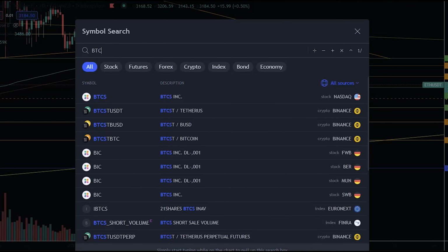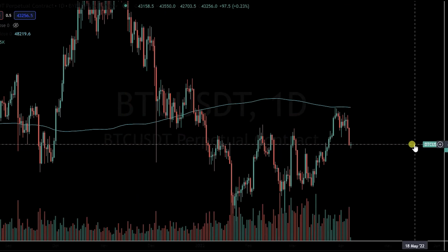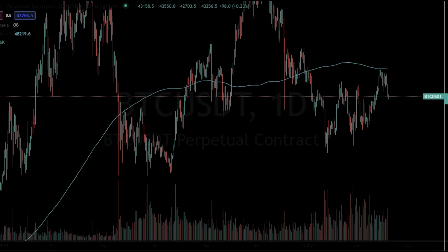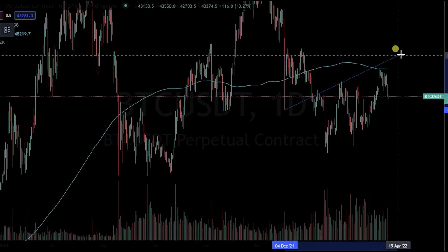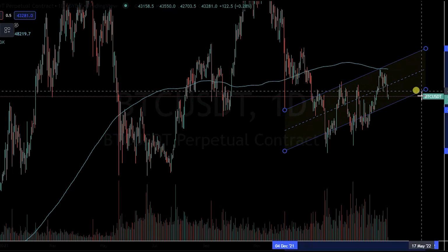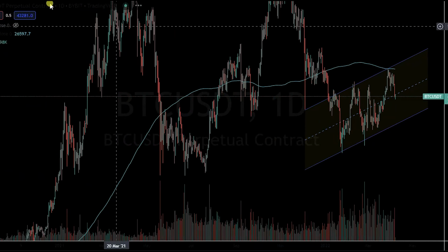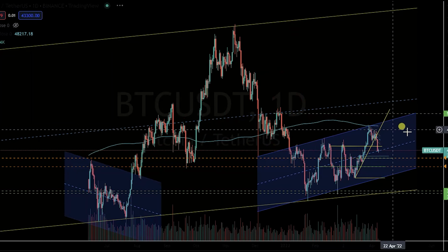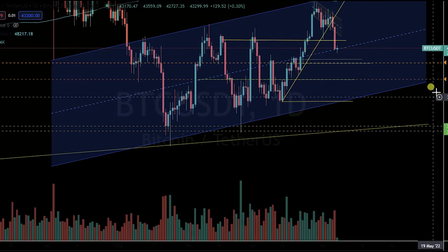So let's just look at Bitcoin. Bitcoin's price action is pretty interesting too. We'll just go on BitBit. So daily chart, you're coming into resistance here. So sorry, you already hit resistance, which is your zone here. Oh, this chart's not as accurate. Wow. Let's do this one.